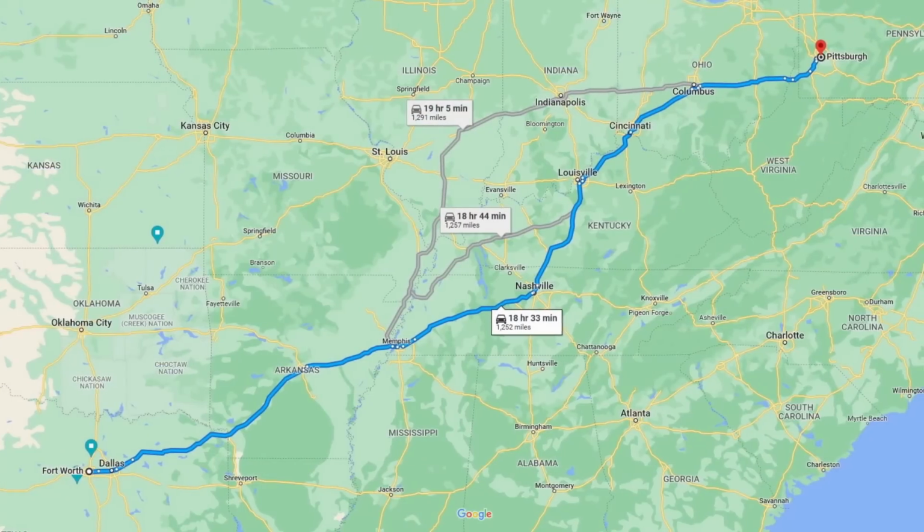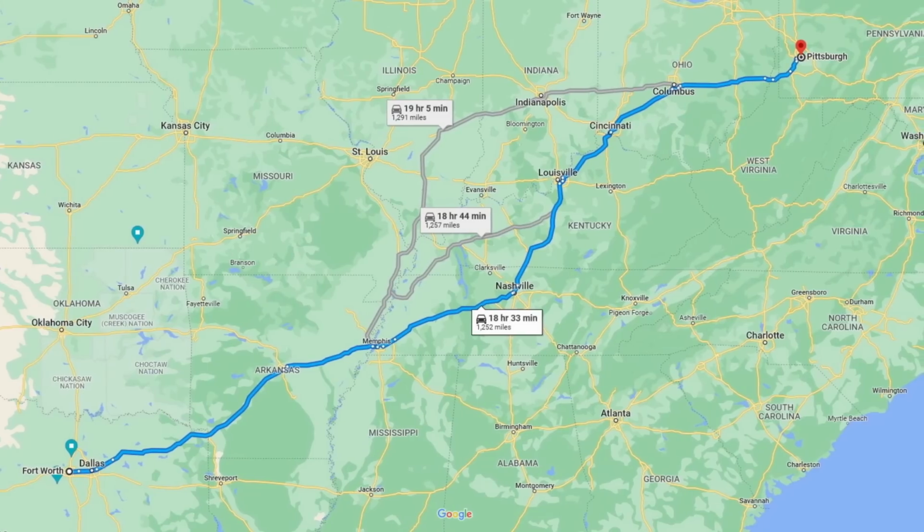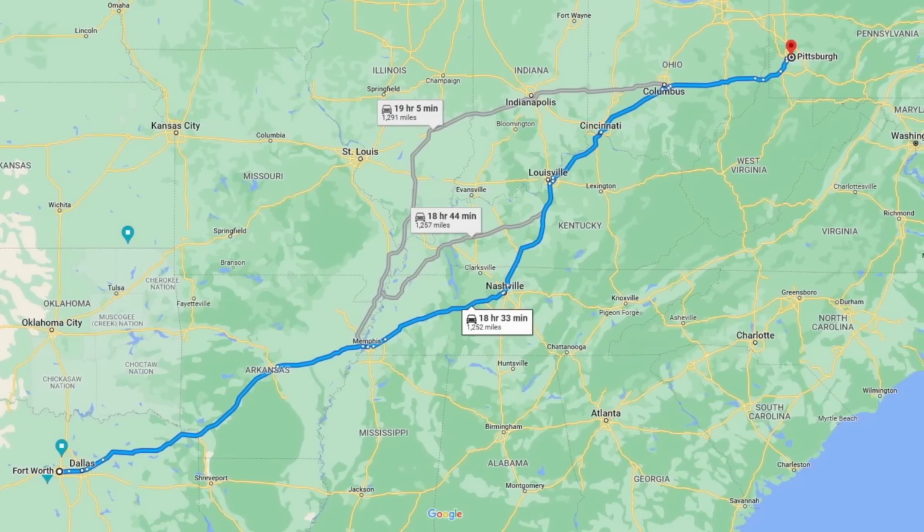And when I opened it up, I saw that it wasn't in one of those three states. It was actually all the way up in Pennsylvania, in the city of Pittsburgh. Now that's interesting because Pittsburgh is very, very far away from Texas. It's about 1,200 miles or so.